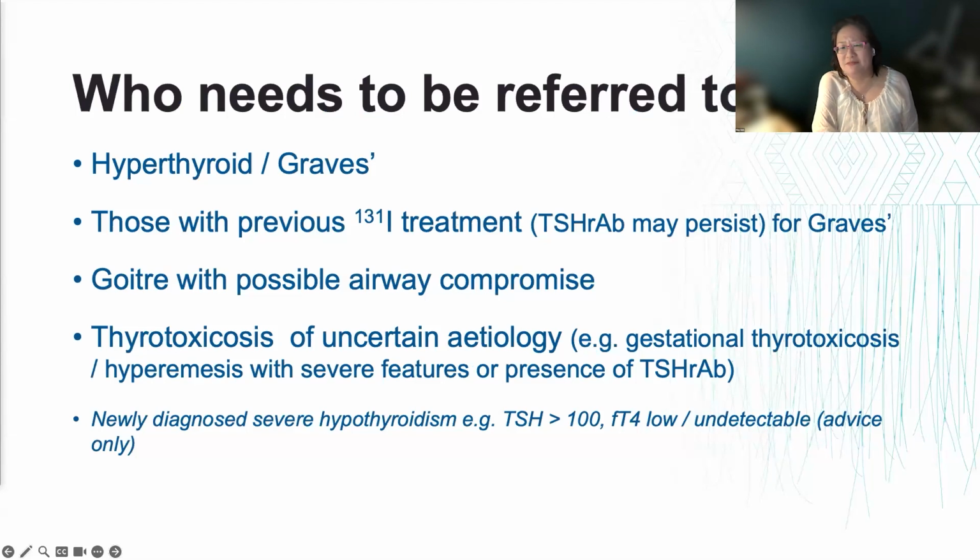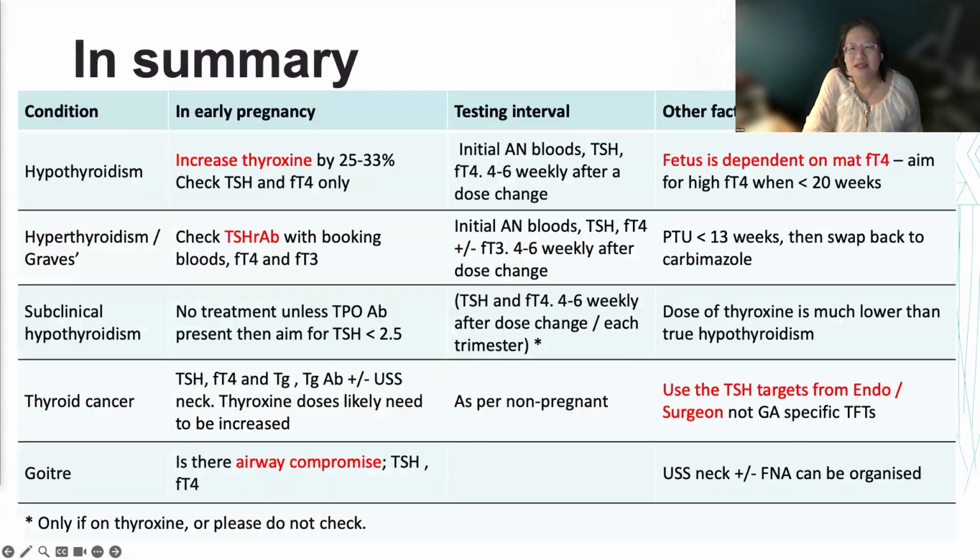Now, each hospital will have its own referral criteria, but in Middlemore, where we have just over 8,000 births and less than one obstetric physician, we have slightly more select review criteria, and we're of course very heavily dependent on our GP colleagues to help with this.